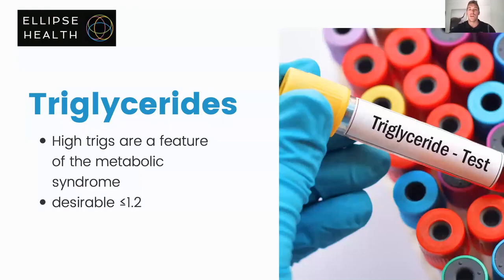Triglycerides. Triglycerides generally reflect how much fat you have floating around in your bloodstream. During the fasting state, we should have very low triglycerides because our body should be using fats for energy, given that we haven't eaten anything for 10 to 12 hours. If your triglycerides are elevated, it probably means your body isn't burning fat for energy. Usually, this is a result of insulin levels being too high for that individual.